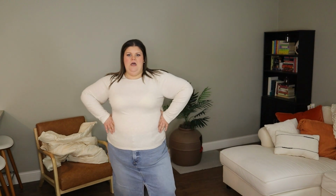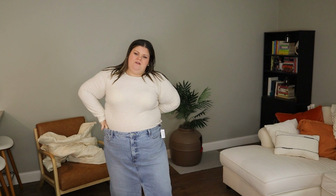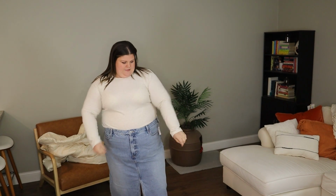And then, as I said, I did choose an XXL because I wanted it to be more of a fitted style as that base layering option. So if you do want it to be a little bit easier, more relaxed of a fit, I'd say choose your regular size or size up one. But yeah, otherwise really cute and easy, and you can throw jackets over it, you can throw blazers, or you can wear it all by itself.